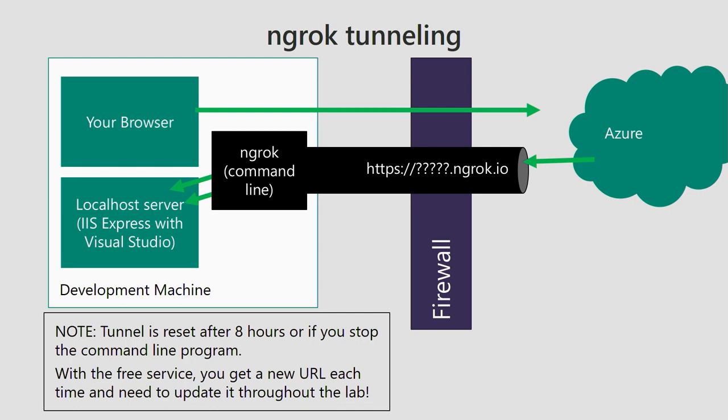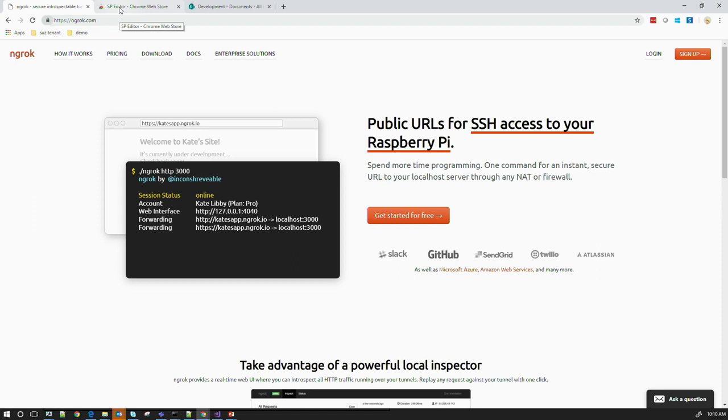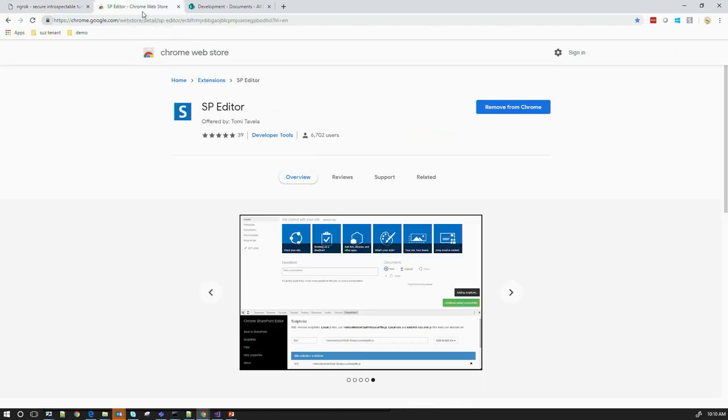Other tools that you might want to consider. This is the website for Ngrok, just in case you need it.